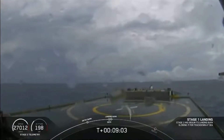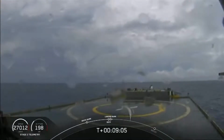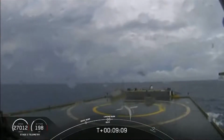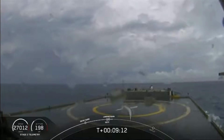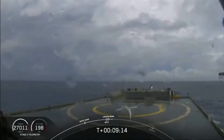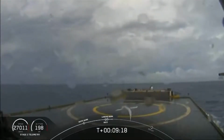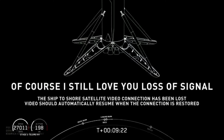Now we are waiting for our first stage to make its way to our drone ship, Of Course I Still Love You. Dragon, SpaceX: nominal orbital insertion. Launch escape system confirmation is disarmed. Dragon copies, nominal orbital insertion. Stage 1 landing leg deploy. And what you're seeing on your screen is a live view of our drone ship, where our first stage will be coming down.